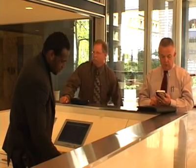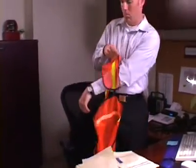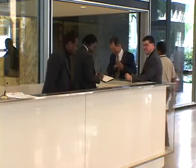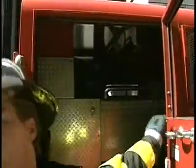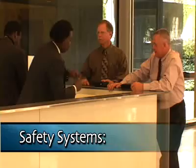For the protection of our tenants and visitors, extensive planning has gone into the building's safety systems and emergency response plan. Our emergency organization consists of the building engineer, security staff, and tenant response teams, along with the San Francisco Fire and Police departments. When everyone is prepared to do their part and work together, we can minimize damage and injury in the event of an emergency.